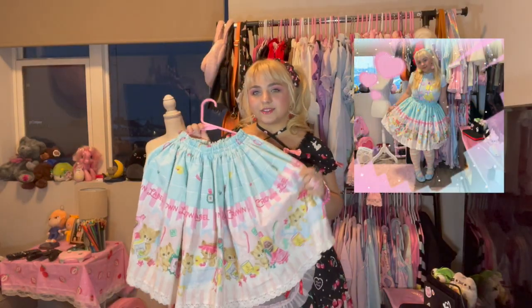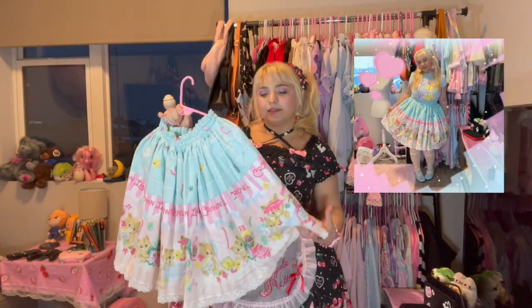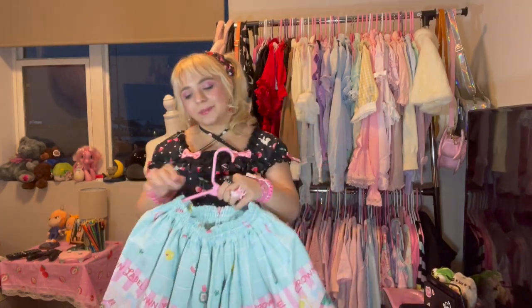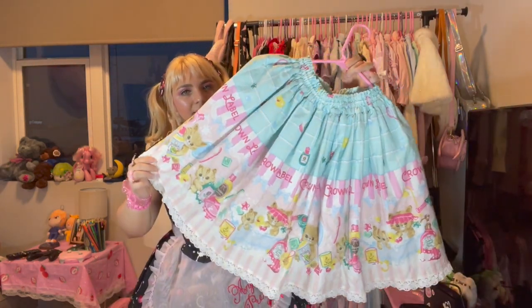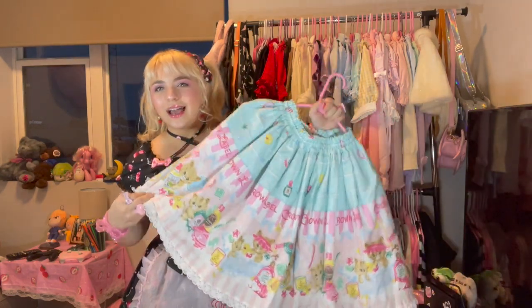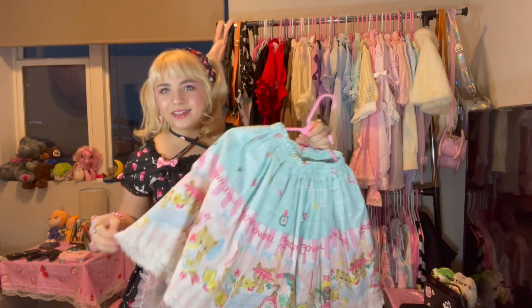So this is my last skirt and my last piece from Meta. This is also from Crown Label. All of my Meta pieces are from there. And this is Bubble Bath, and it's listed as Sax. Mint Sax hybrid color that matches nothing.